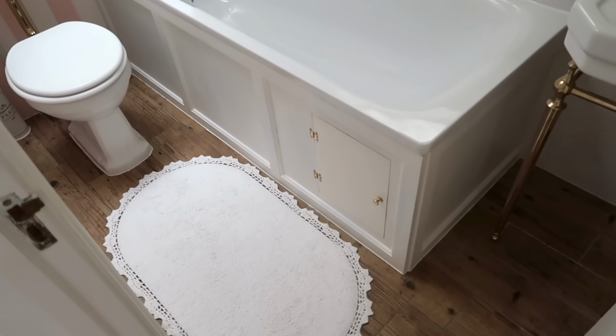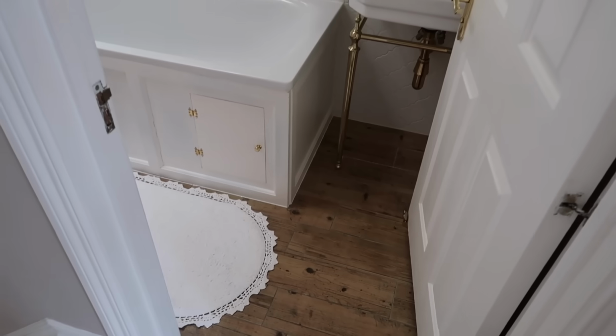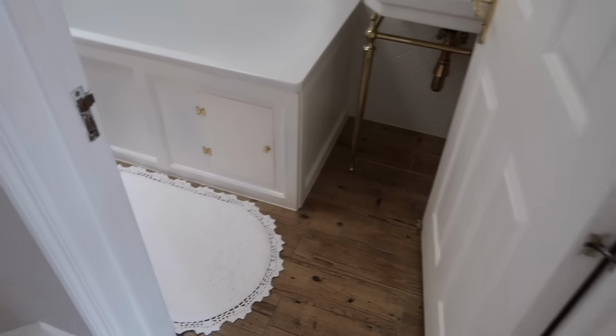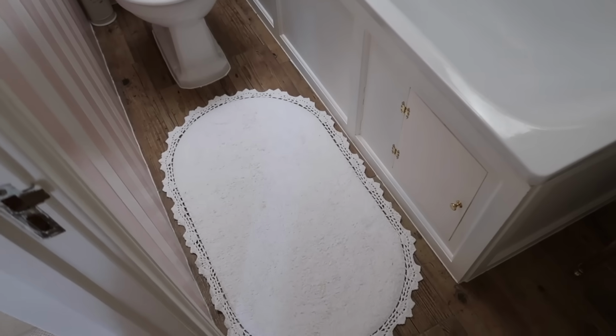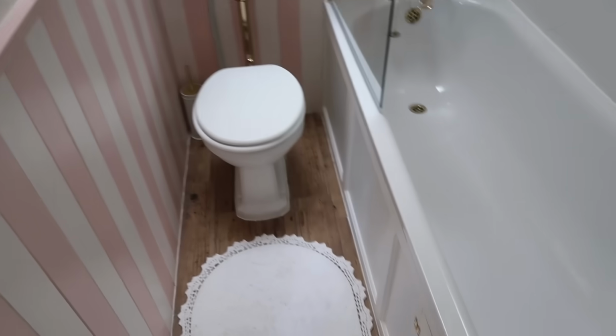And he was like, you like the floor, don't you? And I was like, yeah. It just looks really expensive and luxurious, and it's a really nice contrast to the rest of the room, and especially with this beautiful white bath mat that I found at HomeSense, of course. Yeah, I just kind of fell in love with the floor, which I did not expect to happen.